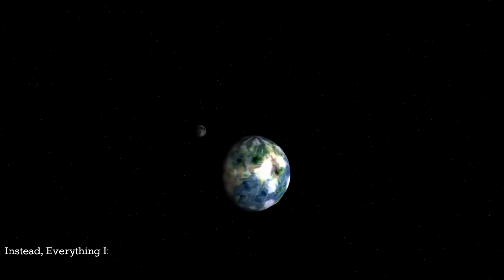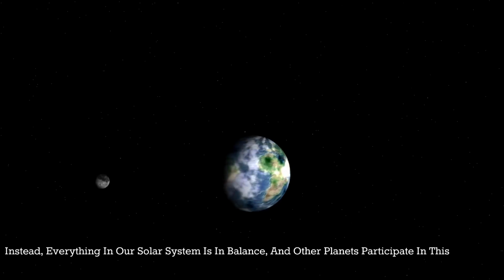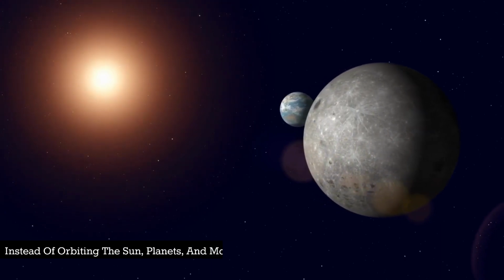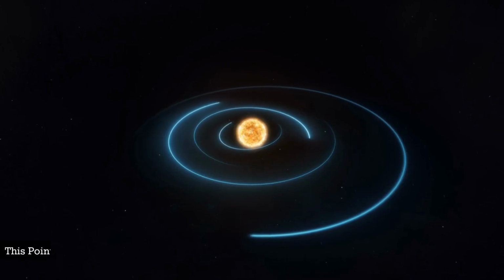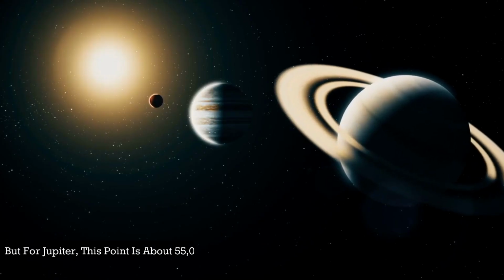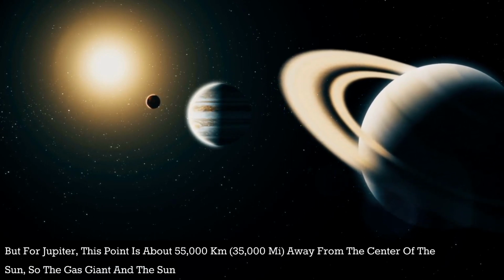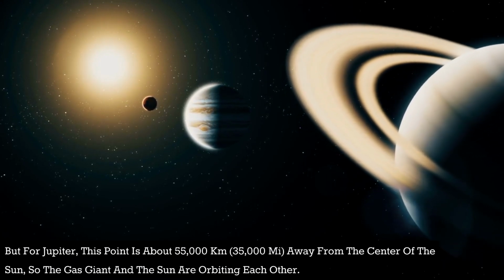Planets do not orbit around the Sun. Instead, everything in our solar system is in balance, and other planets participate in this gravitational tug-of-war. Instead of orbiting the Sun, planets and moons orbit around a central point between them and our star. This point is called the barycenter. This barycenter is so close to the Sun's core that there's not much of a difference for Earth. But for Jupiter, this point is about 55,000 kilometers, 35,000 miles, away from the center of the Sun, so the gas giant and the Sun are orbiting each other.